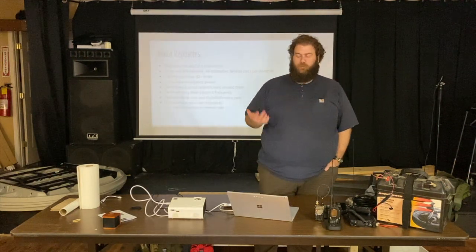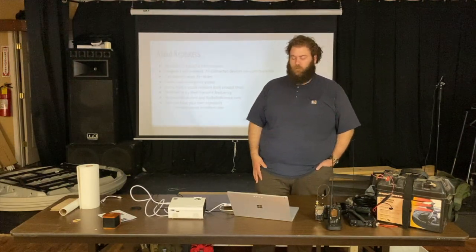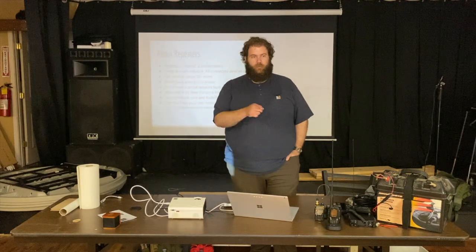But it doesn't mean you love having power windows. It's just kind of going to come with it now. So, and you had something?